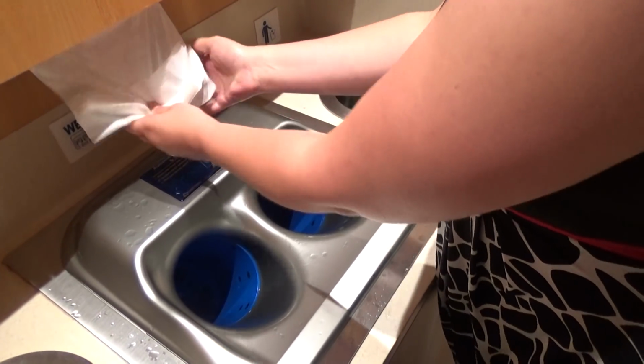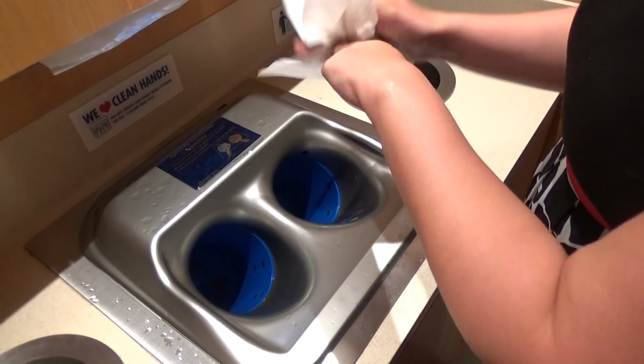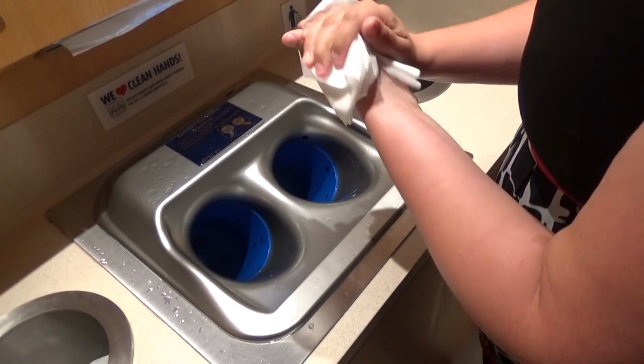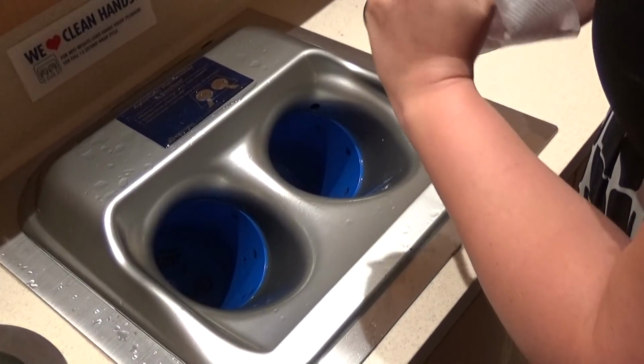At the same time, nobody ever uses them. They're very rarely used on the ships. They feel fun, though. If you're coming on the ship, definitely do it, because it is an experience.